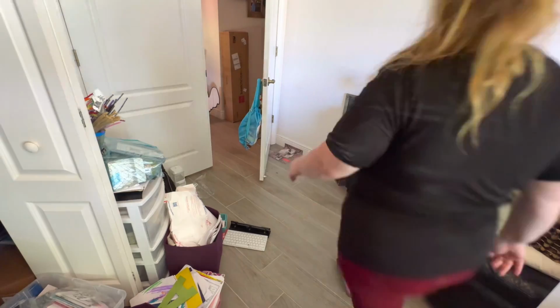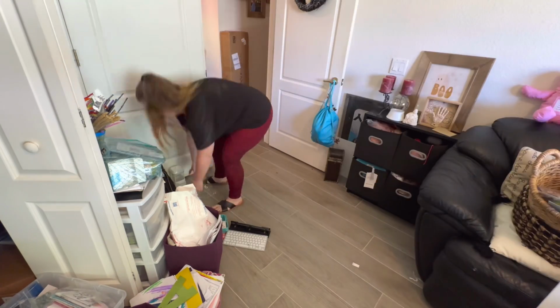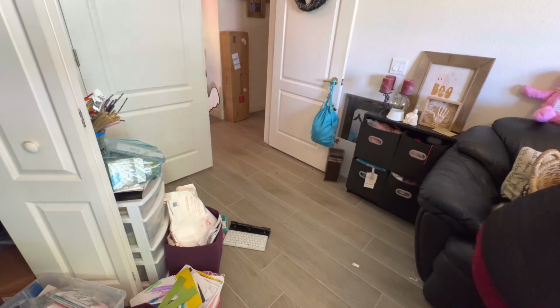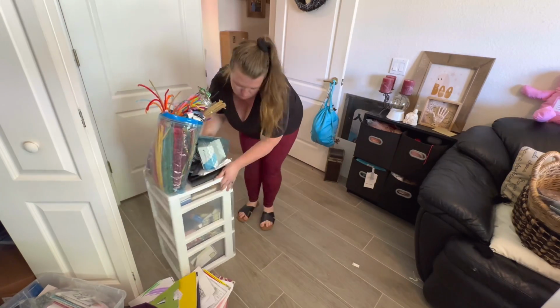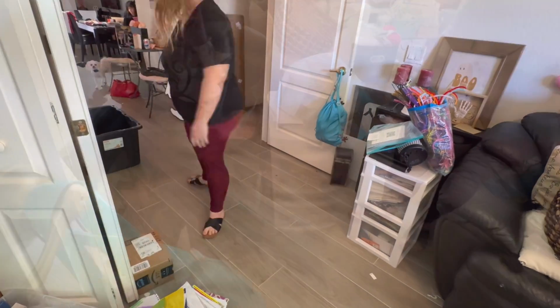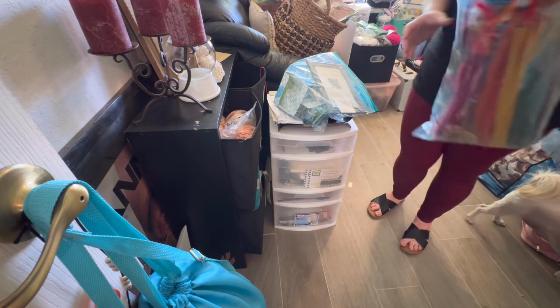So at this point, I was trying to get stuff away from these doors because I wanted to be able to open the doors up. One, just to give more space, trying to get space to start even the process of really going through things was one of the hardest parts. So I wanted to open these doors up. That way I had a little bit more floor space.